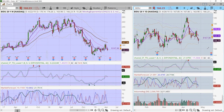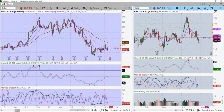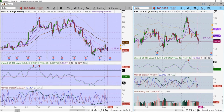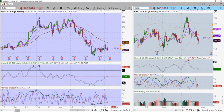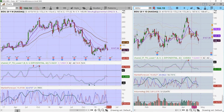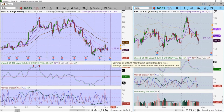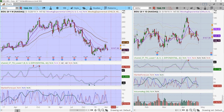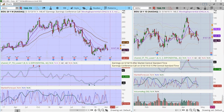Okay, Baidu fell out of the sky right here, but it found some support. Now it has earnings coming up. It's about 5:16 after the market closes, and that has been verified.